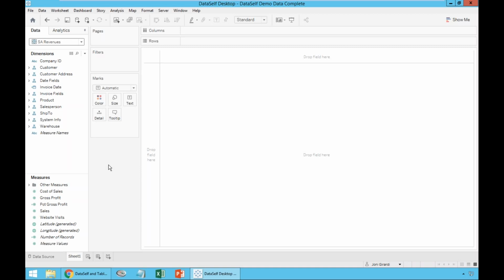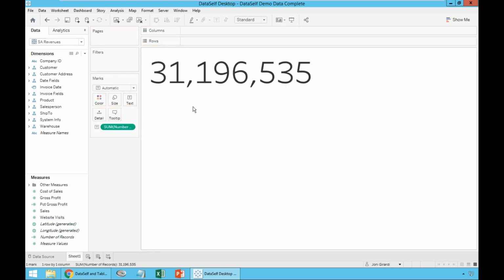So his first report was, and by the way, my sample database right now has more than 30 million records. The point is to show that even though I have a good size sample database, my reports will run quickly. And I have not optimized this demo for this database. This is just out of the box, with this large sample database.